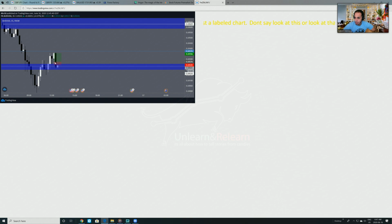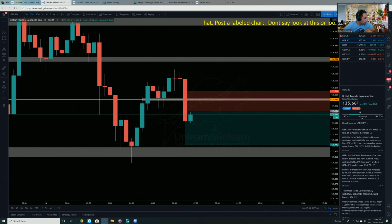Okay, it looks good. I think this zone is in the wrong way or something. Should be down over here or, yeah, looks good. So if it makes a resistance, it's higher chances to go bearish, vice versa with continuing support.